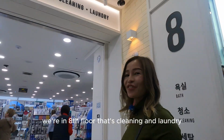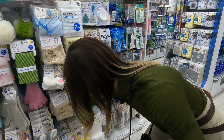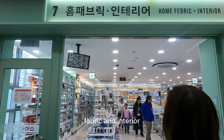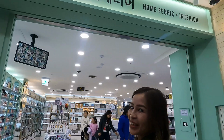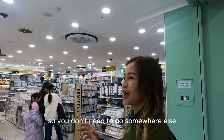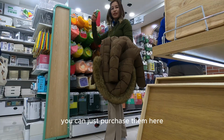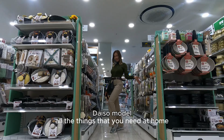Now in the 8th floor, bath, cleaning, and laundry. Fabric and interior. My God. That's everything you need at home, so you don't need to go somewhere else. In Daiso, for a cheaper price, you can just purchase them here, all the things that you need at home.